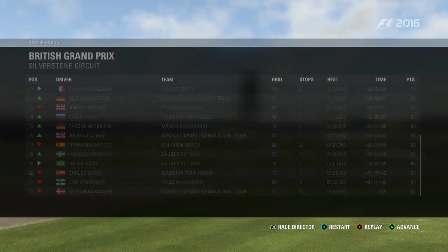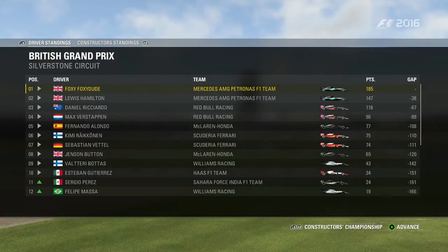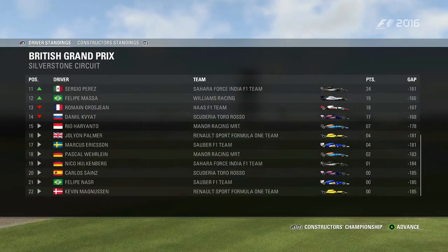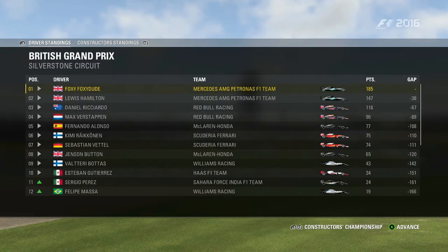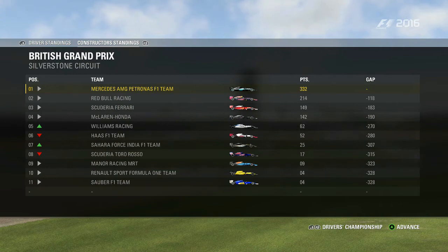Here is the full classification for you guys now, so you can see what happened. Driver standings, we increase our lead again to 38 points now over Lewis Hamilton. So starting to get a good comfortable margin coming towards the mid part of the season here in this Formula 1 career mode, with the two Red Bulls following on behind. The constructor standings, a couple of changes. Williams have gone in front of Haas, and Force India are now in front of Toro Rosso. So a couple of changes there in the constructor standings in terms of some battles.